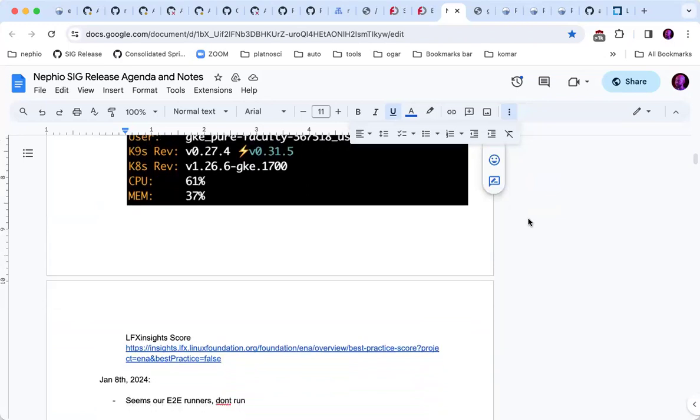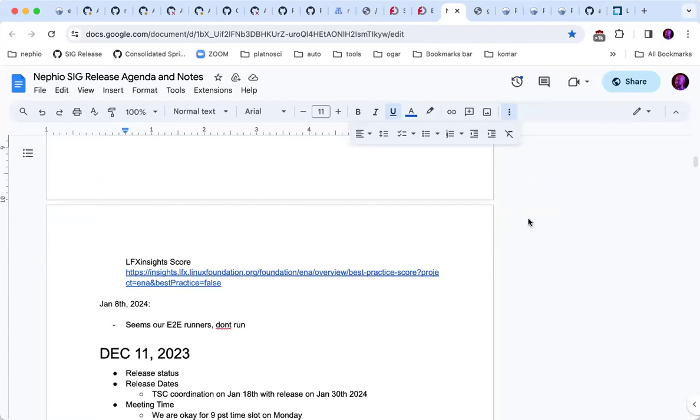One more thing, just miscellaneous stuff. The LFX Insight score. This was posted on the SIG Security group. This is a pretty interesting thing.